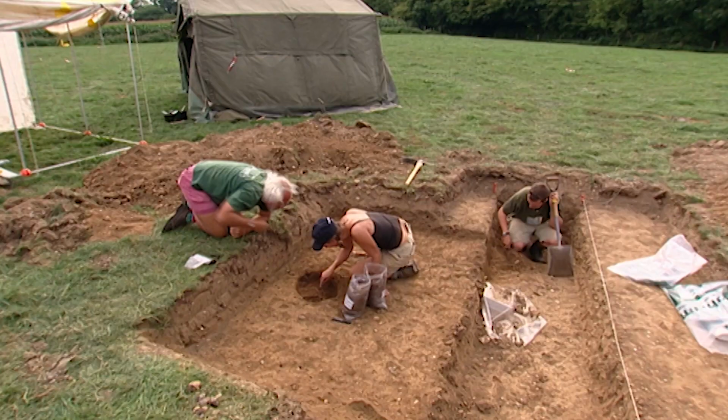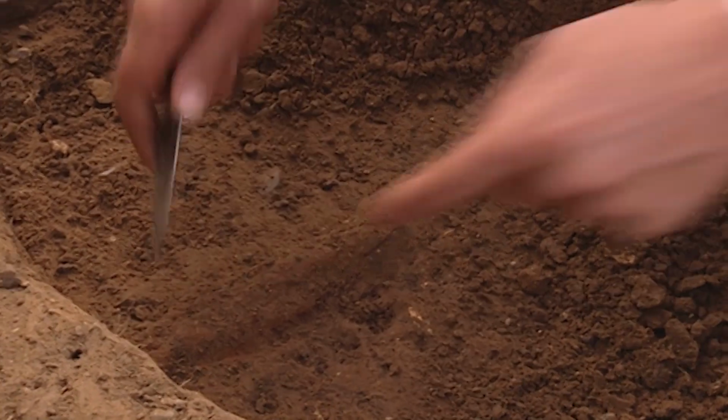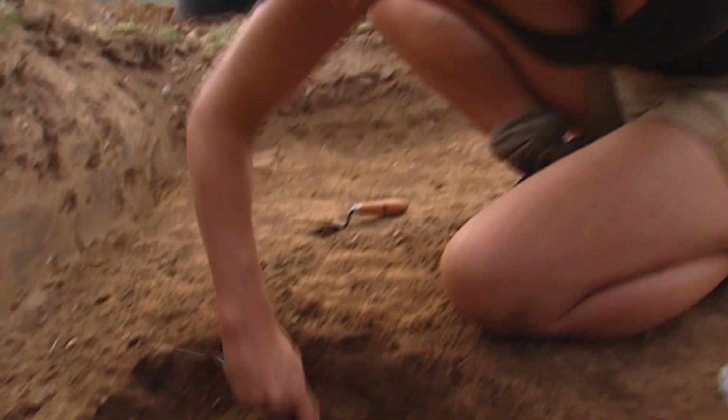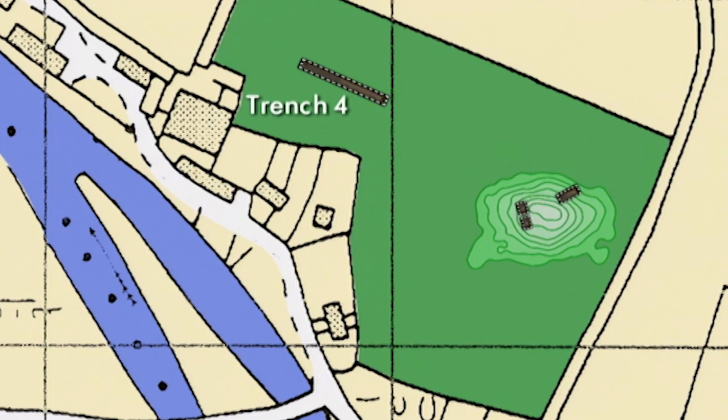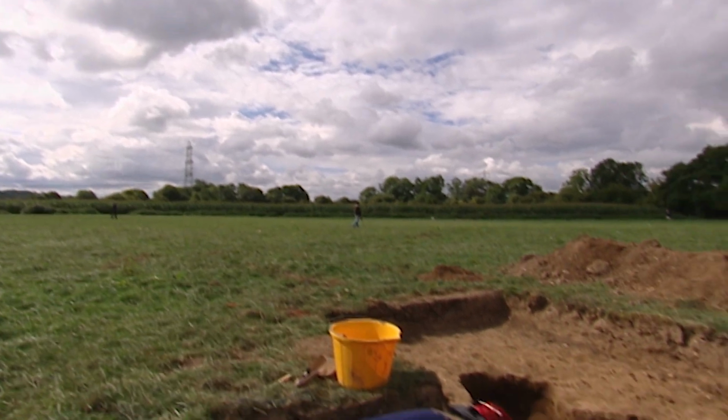Are all these bits of bone then? Well, just this bit and this bit are bone. And this is the metal object here. Yes. Well, hopefully the skull is right underneath here. OK, well, I'll pop back later. That's very exciting. With Trench 4 at the bottom of the field closed down, Phil takes over Trench 5 on the mound, where there are a number of geophys and metal-detecting anomalies.